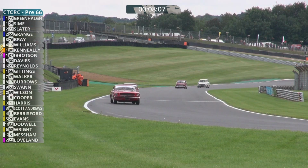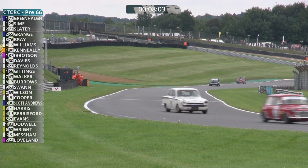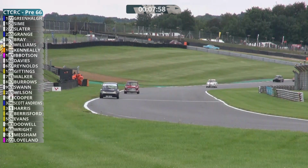There's Grange still in 4th place ahead of Neil Bray. They've been swapping places for fun all the way through this race. Nathan Williams in his Mini is next, then Pat Keneally. There is James Ibbotson in the Hillman Imp, still leading his class.